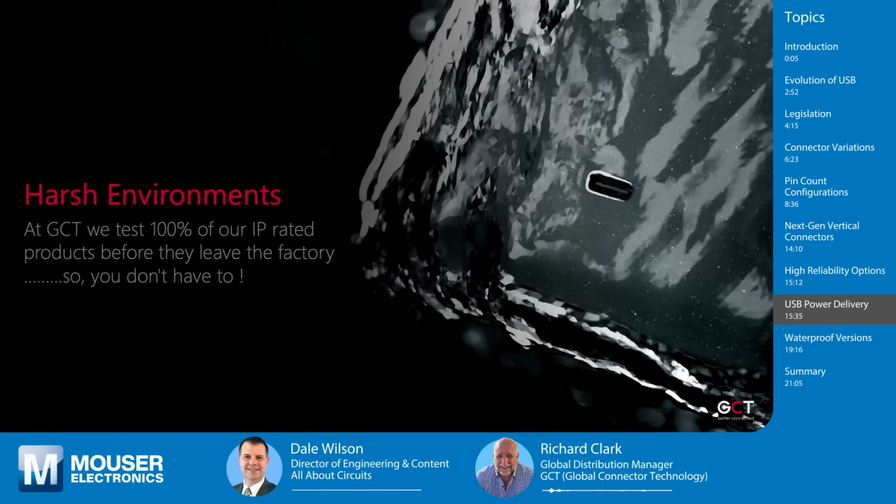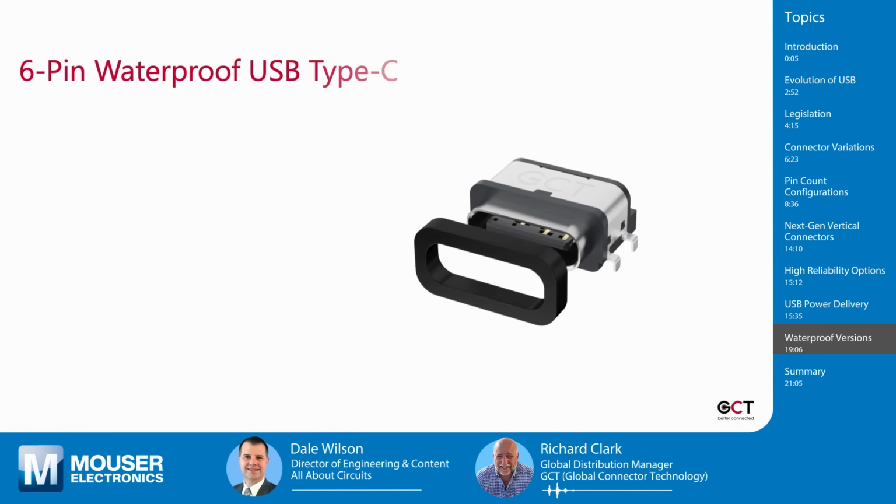Most outdoor users will simply want to charge their mobiles or power their sat-nav when they're out on their mountain bike or whatever. Few will want or even need to move data. And so for GCT, the obvious starting point for our IP-rated USB Type-C range was a 6-position charging connector.